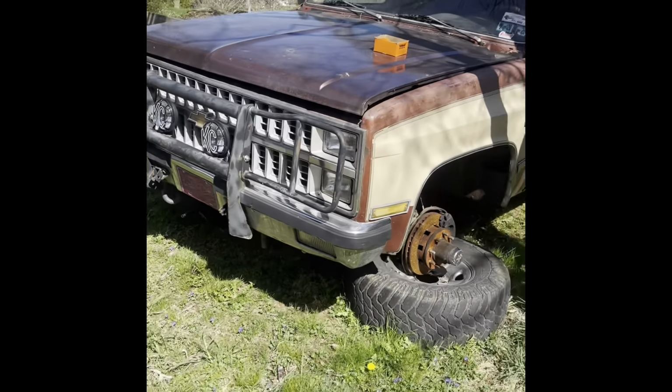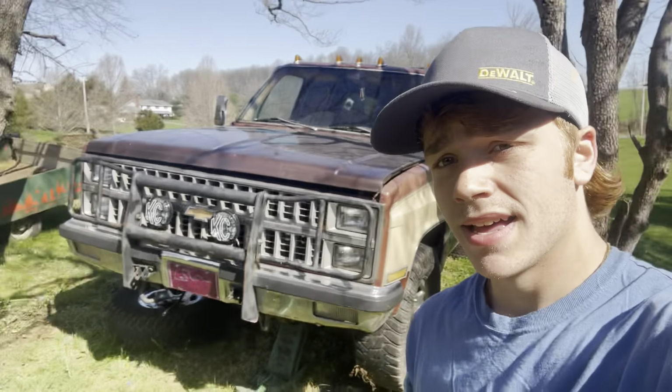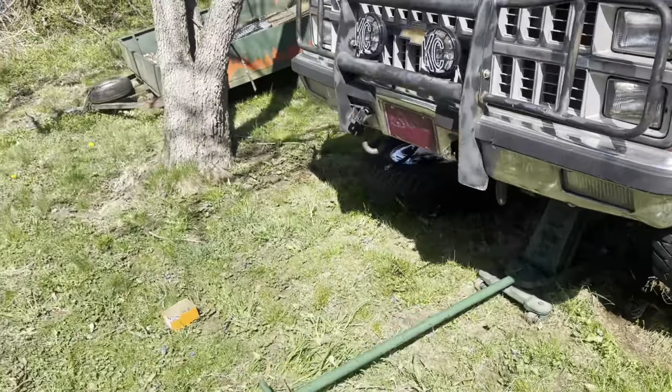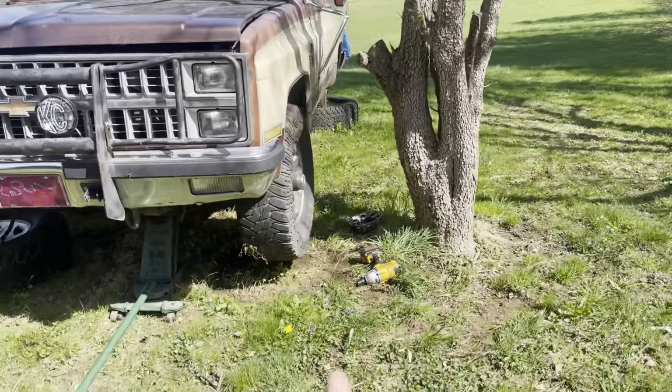This thing's been sitting for way too freaking long. All right, what's up, guys? So today I decided, because we've got some nice weather out here, that this thing's been sitting for way too long, so we are gonna get some wheels on it. They're just junk wheels that came off of another truck I had. The nice wheels from this got sold.